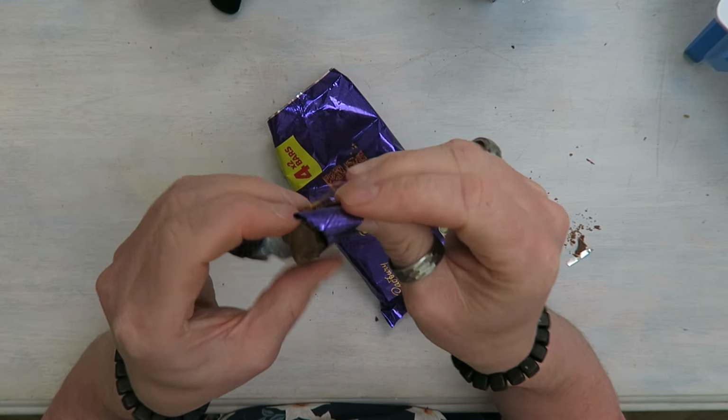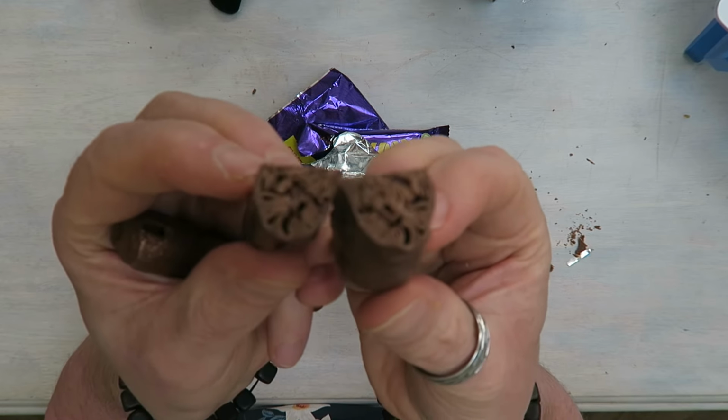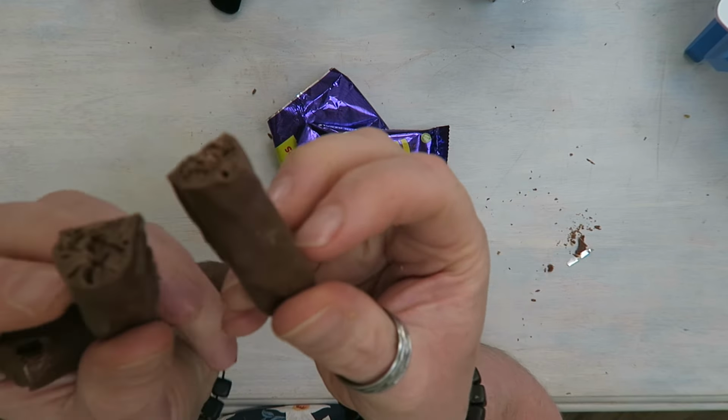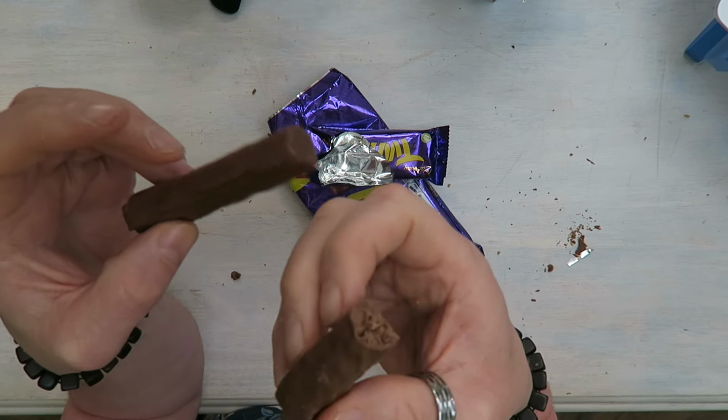We get 2 chocolate fingers, and the chocolate's already flaking off, and if I break one in half, yep, crumbly inside, but unlike the flake, it doesn't fall all over the place. So the milk chocolate that's covering it kind of keeps it bound together. Chocolate is just amazing. It's so sweet, so creamy.